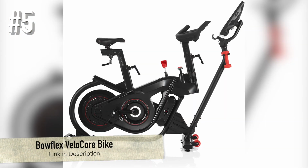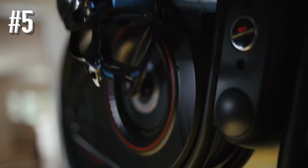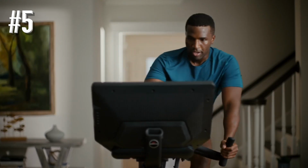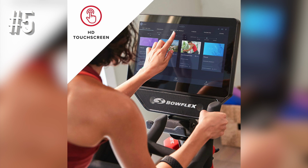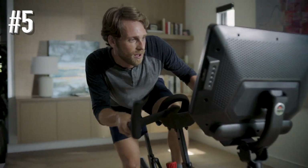Number 5. Bowflex VeloCore Bike. Bowflex is a good pick for best exercise bike with screen for two reasons: the special features of the bike itself paired with the breadth of option for the screen. Let's start with the bike, which sets itself apart from the competitors with a leaning mode, an option to, well, lean as you ride, similar to taking a sharp turn riding a bike outdoors or swaying with a beat in a group class. This added movement allows you to engage your arms and core in a way other bikes can't, giving more of a full body workout.